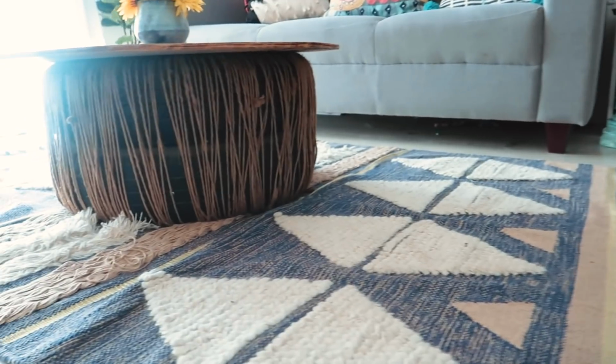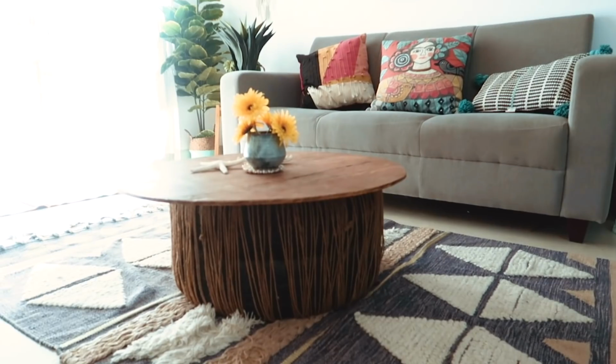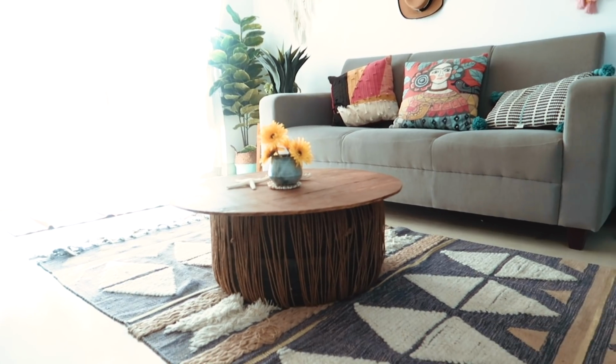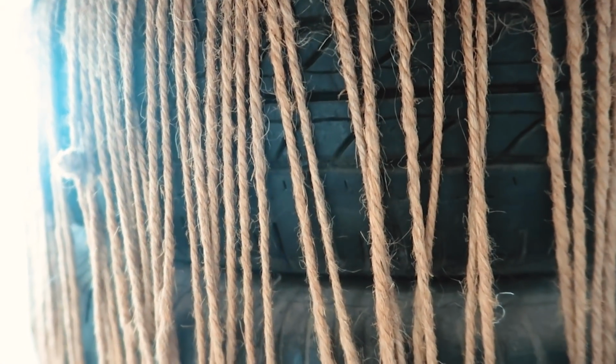Here we have this rug that's from Chumbak, and something that I'm super proud of is this coffee table that I made myself. It's completely wrapped around with thread around these car tires, and it's quite a good DIY. You can actually try it yourself.